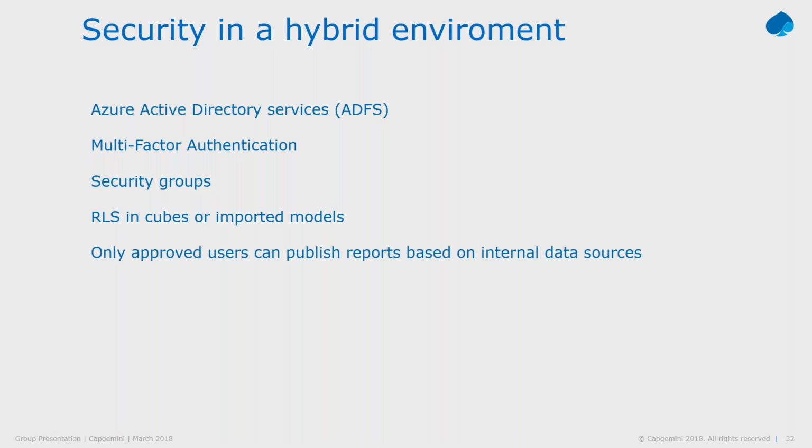And since only approved users can publish reports based on internal data sources, we have better control also over the spreading of Power BI files.